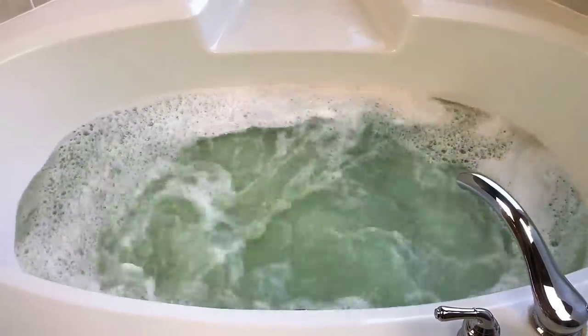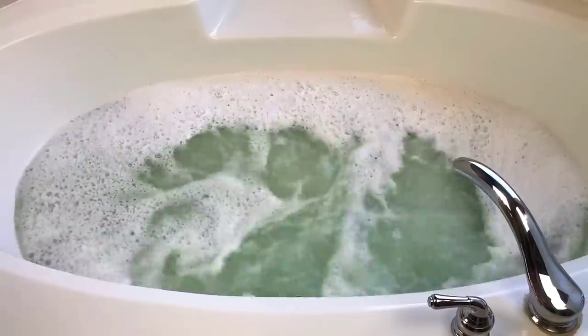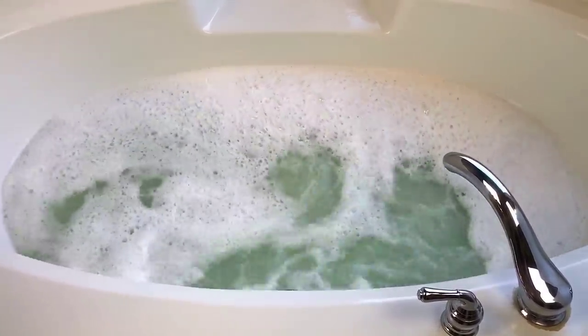It just sounds really, really fizzy. And it does look like it's gonna bubble up a little bit. Yeah, it's creating some bubbles for sure. Definitely. Very interesting.